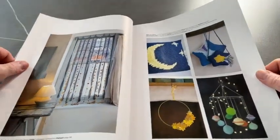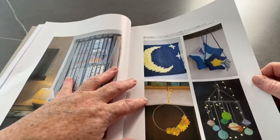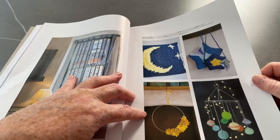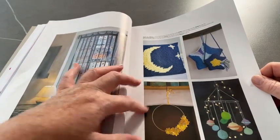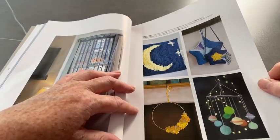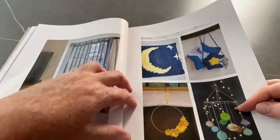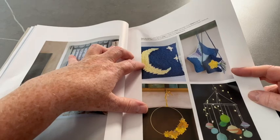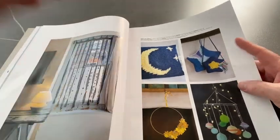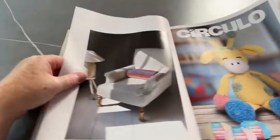Didn't have enough time. We've got a Twinkle wreath. Sorry, but it must be this. I wouldn't exactly call that a wreath, but there you go. So we've got Twinkle and Intergalactic Mobile, and up the top we have Night Sky Pillow and the Shooting Star Bag. It's all right, smaller, I think, but I fancy having a bag shaped like a star, personally.